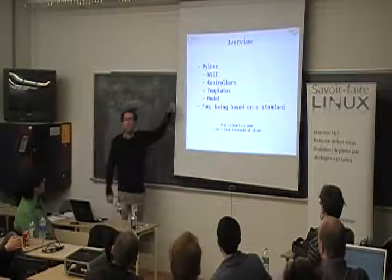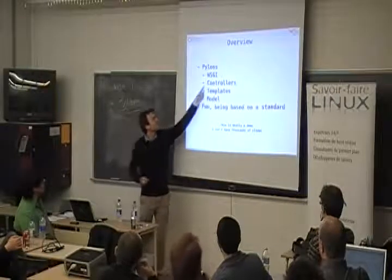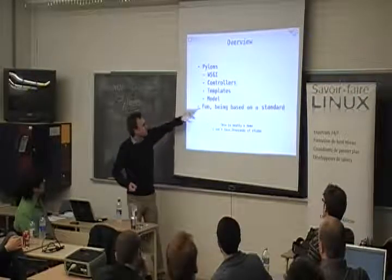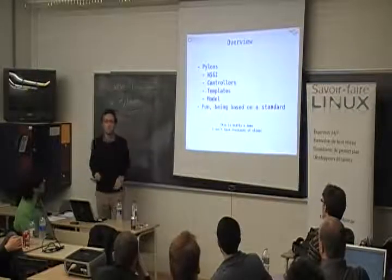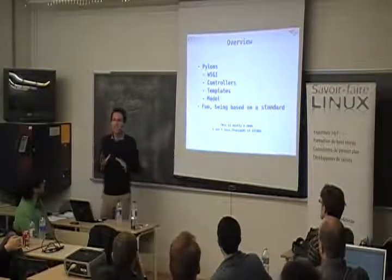Okay, so the overview: we're going to see Pylons, what WSGI is and what we can do with it. Controllers, templates, models, so MVC here. This is the view. And we're going to see a lot of demos and some fun stuff we can do with Pylons being a WSGI framework.